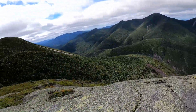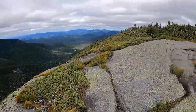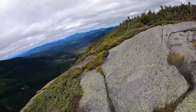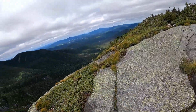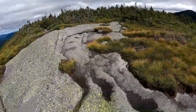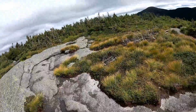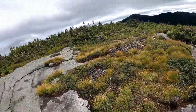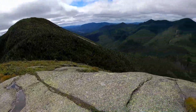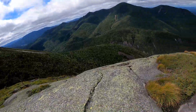Winds are whipping up here. Such a fantastic place. It's quite chilly up here too. You know, high temperature for Lake Placid today was supposed to be 60, which you can see Lake Placid right down there. And so up here at 4,700 feet, it's probably in the upper 40s, low 50s. So I do have a hoodie in the backpack, which is something I have not worn in a very long time with how hot it's been this summer.